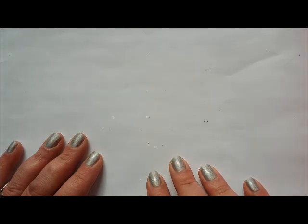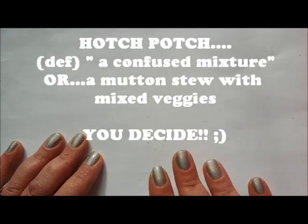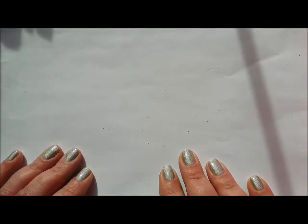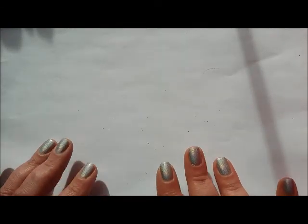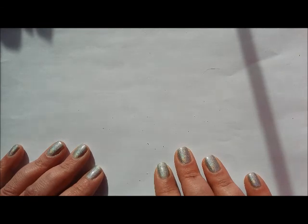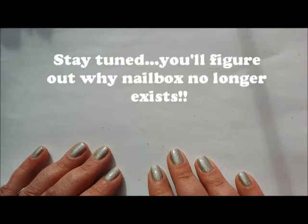But for now, these are my final polishes, and they really are a hodgepodge mix. I've got some brands that I've never heard of before, very cheap, some glitters, and some miscellaneous nail polishes from nail subscription boxes, and that could either be Nail Box UK, which doesn't exist anymore, or Me Box polishes. So let's make a start.